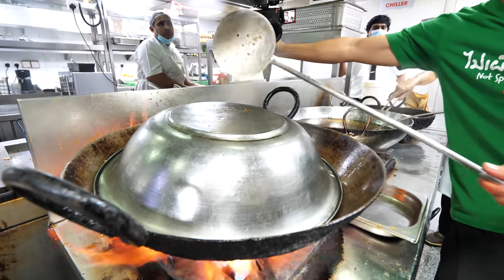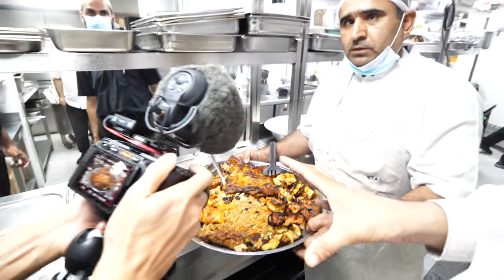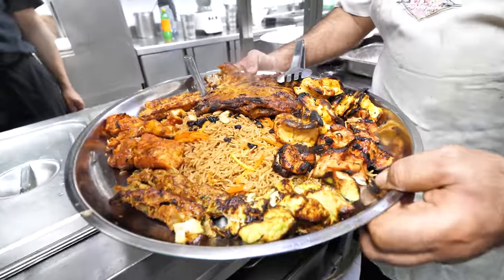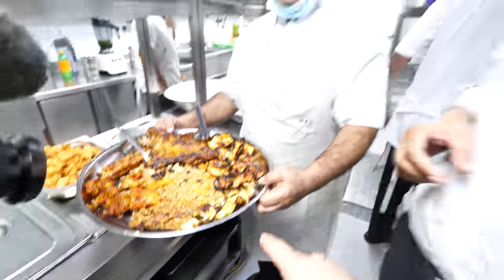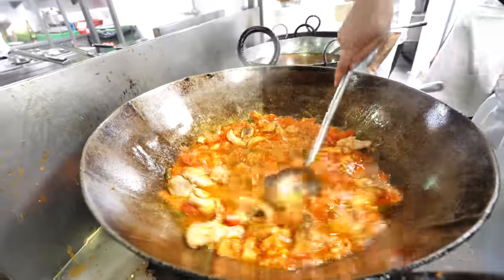Okay. You're gonna steam it. You're gonna steam it with that cover on. Fully steamed. This is the mixed grill. Wow. Oh, this is a mixed grill. Oh, mixed grill? Yeah, with Afghani pulao. Afghani pulao, marinated with the dry nuts and fruit. Oh, and giant prawns. Look at the size of those giant prawns. Beautiful. Thank you, chef. Thank you. Oh wow. We know it. We Karachiites love it.